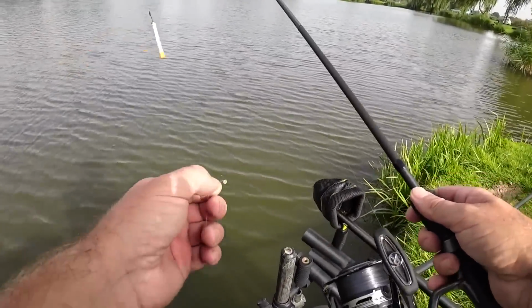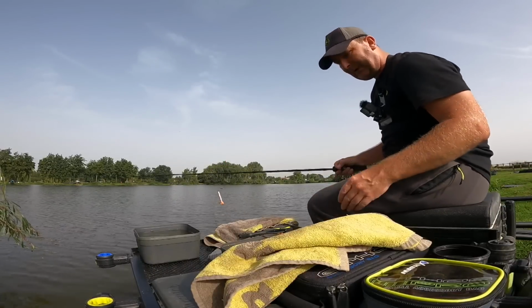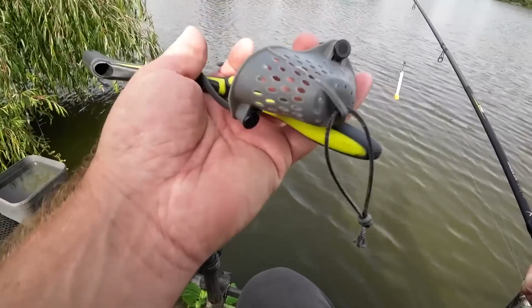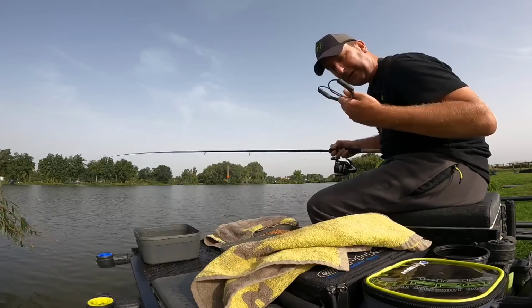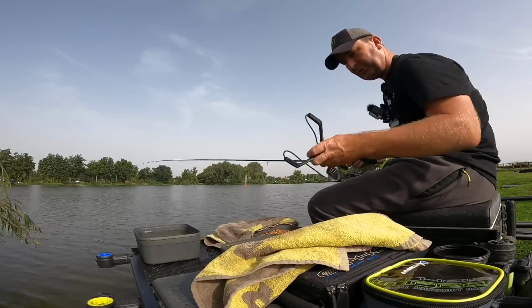on there where I can kick off with an 8mm pellet, the exact same pellet that I'm actually going to be feeding. I've got a nice strong catapult. Obviously when you're feeding like this on the Pellet Waggler, you can be feeding hundreds of times, so you want something that's going to be nice and robust.